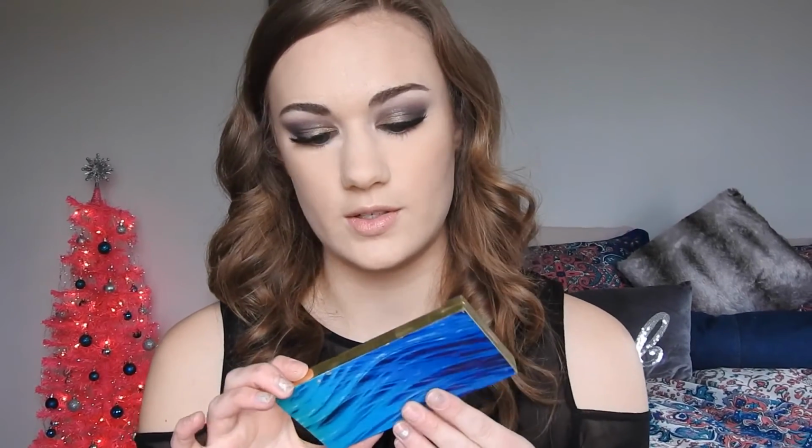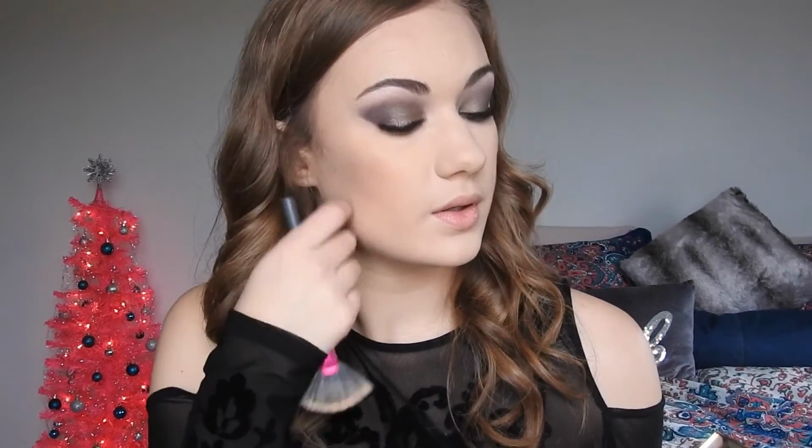Okay, so done with that, and I'm going to now highlight my face using the Tarte Skin Twinkle Lighting Palette. I'm going to take the shade Moonlight, which is this one here, and just put that with a fan brush on the tops of my cheekbones. And then make a little swoop right up here by my eyebrow.